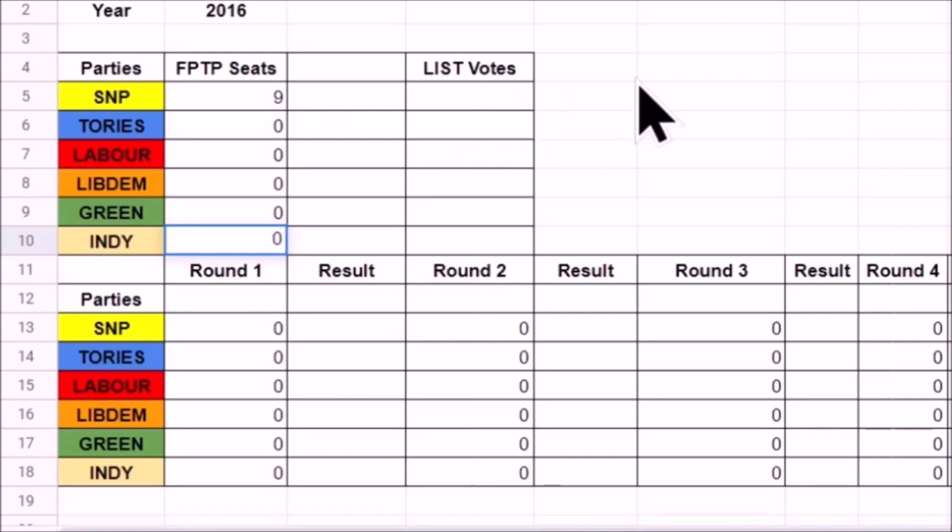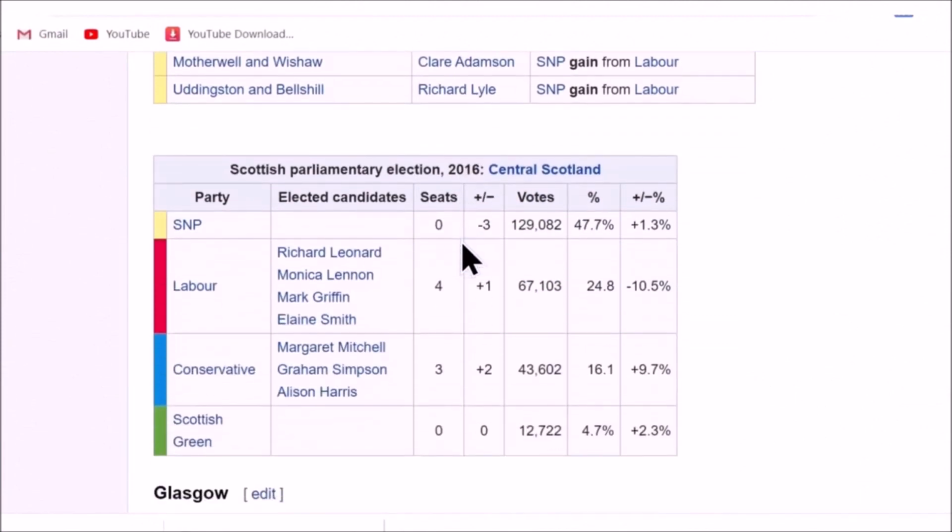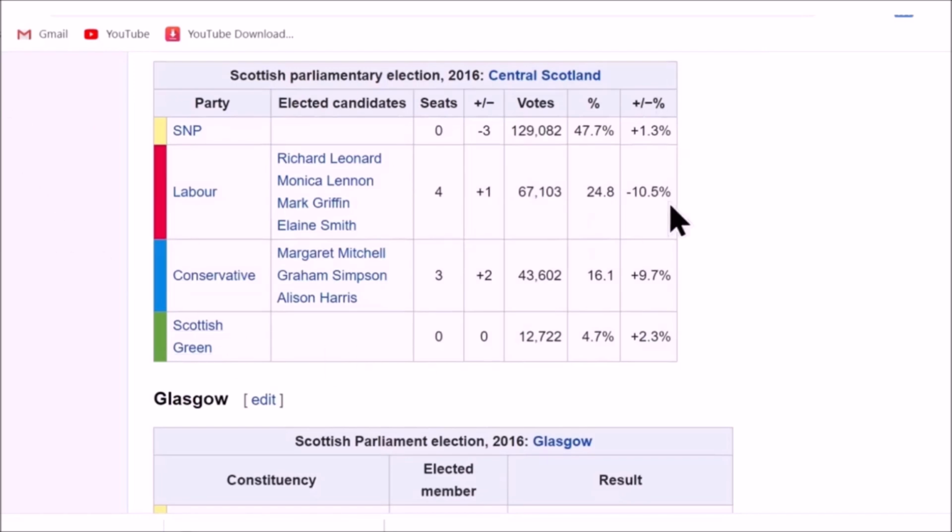Let's have a quick look now for what the list votes were. Right, on the same web page, if we scroll down a little bit, it will show us the actual spread of the regional seats. So, Scottish Parliamentary Election 2016, party elected candidate seats and votes. Right, cool. So right here it will show you the actual votes all the way down and how many seats they won or lost. Notice that there is no Liberal Democrats here because they didn't win any seats. Okay, so they don't take those votes into account.